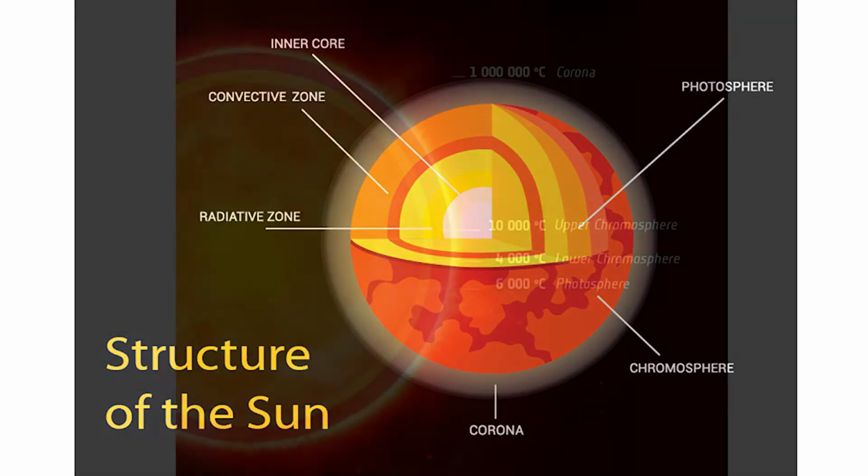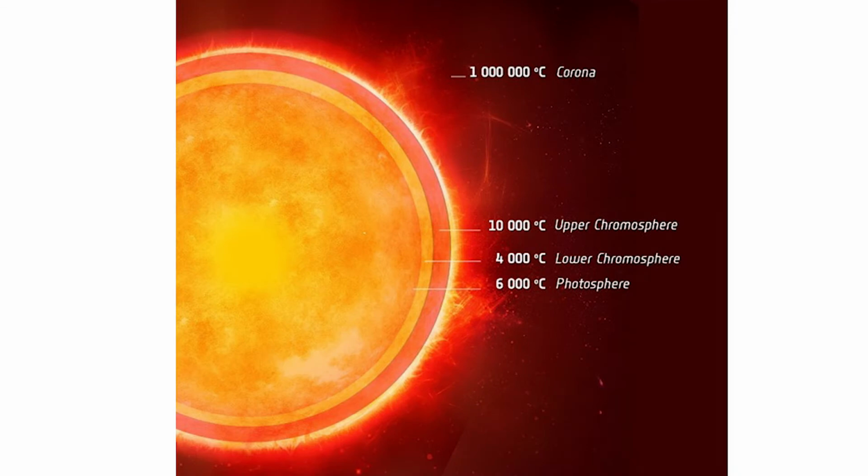Look at what astronomers have found. The photosphere of the Sun is pretty hot. It's about 6,000 degrees Celsius or centigrade. Then the temperature goes down a bit at the lower chromosphere to 4,000 degrees. The chromosphere is the lowest part of the Sun's atmosphere. But then the temperature climbs to 10,000 degrees. And as if that were not puzzle enough, in the corona itself, the temperature hits an unbelievable 1 million degrees Celsius. At times it can go over 2 million degrees. That has been a mystery to astronomers ever since they discovered that this is what's happening.